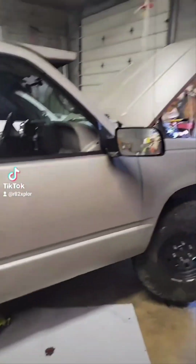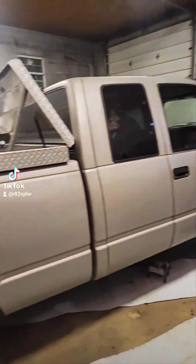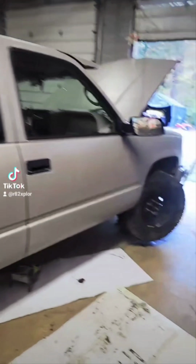And I used to hate this body style, and I always wanted the newer one. And as time's passed, now I love this body style, and I don't ever want to get rid of it.